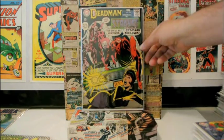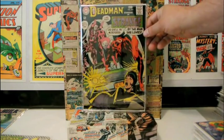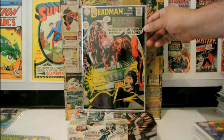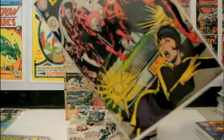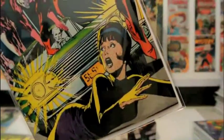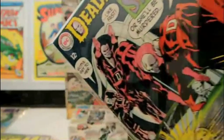Now, this book right here, I think it's the first time I've owned a Dead Man book. It's Strange Adventures number 214 from October 68. Awesome Neal Adams cover. Lots of action. I don't know if you can see it. The glitter's going to be bad on these type of bags. Got the damsel in distress, the car gunning for her, and this Dead Man character flipping over. So a lot of action going on here.